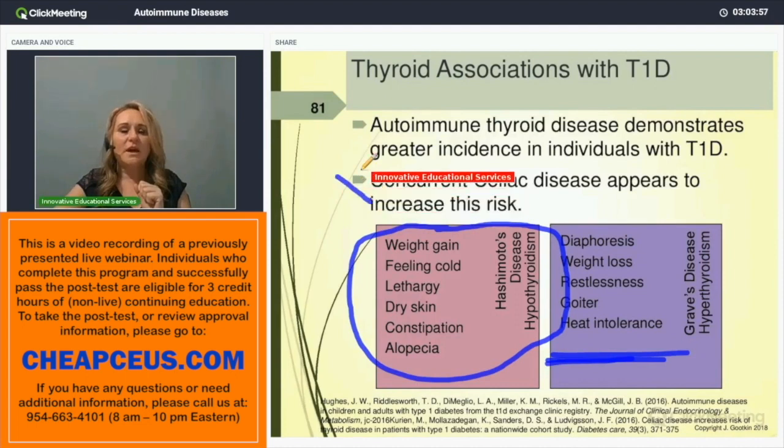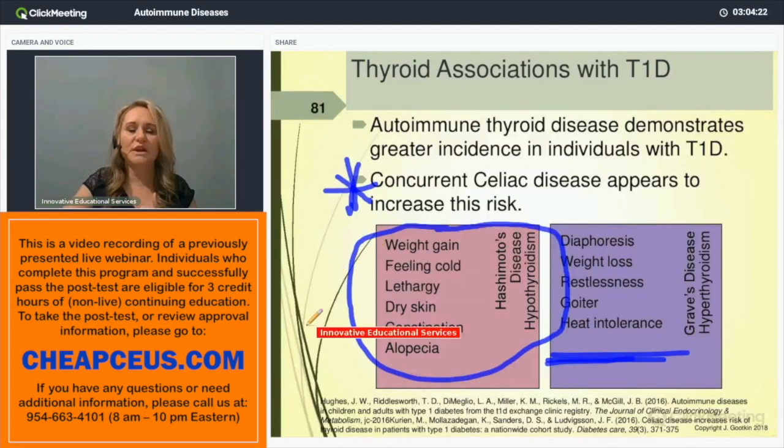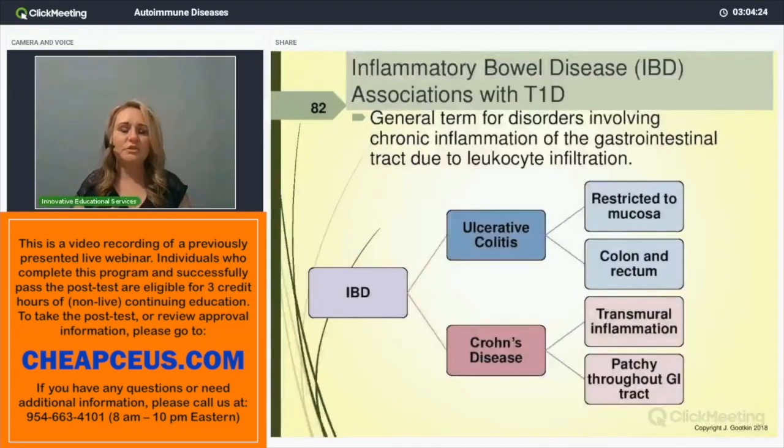They're also finding that there is a correlation. There was a Swedish study that followed 25,000 individuals that looked at individuals with type 1 diabetes, and they found that they were at a 40% increased risk of also having a gastrointestinal autoimmune disease that is going to present. So in these patients, you're going to monitor them for different types of inflammatory bowel disease.